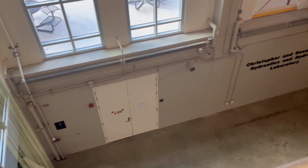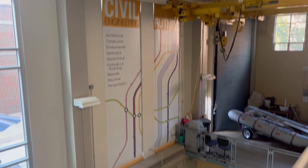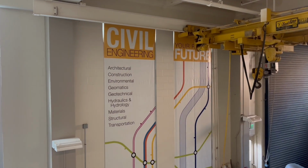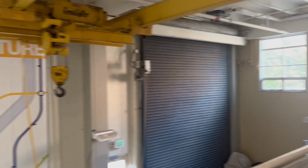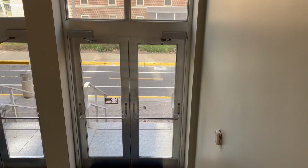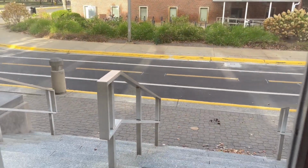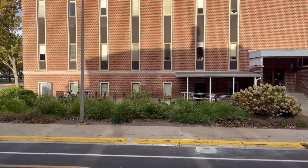And then showcased on this banner up here are the different offered concentrations within civil engineering that help you curate your electives and lab classes to a specific subject matter or field that you're interested in pursuing. Many other engineering disciplines also have concentrations, and I personally have chosen to pursue the concentration of semiconductors and microelectronics that's offered in my major of electrical engineering, as I believe it'll help me develop a more specific skill set to go with a semiconductor oriented role in the future.